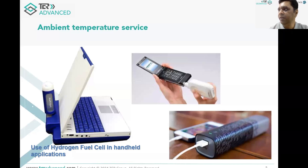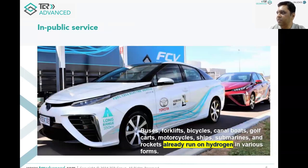It may be pressurized. The higher the pressure, the higher the hydrogen storage possible. So that is the principle. If you want to increase the size of the battery, the operating period without recharge is very important. Third one, in public service, we can say there are buses, forklifts, bicycles, canal boats, and so many other vehicles which are moving on the road. And in fact, there are ICEs, that is internal combustion engines for hydrogen, invented by Toyota, in hydrogen cars. These are referred to as green hydrogen.